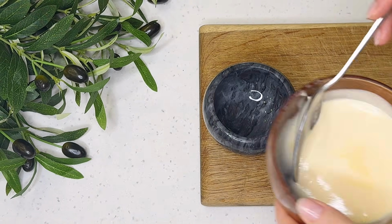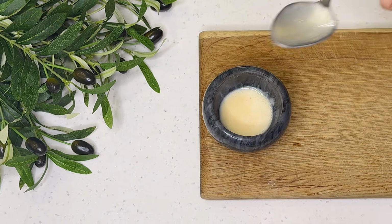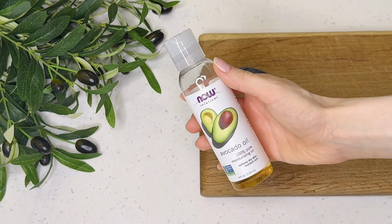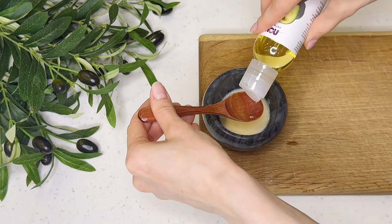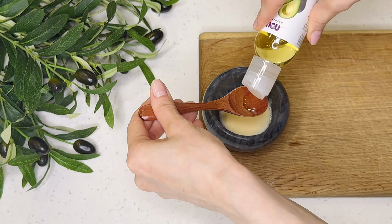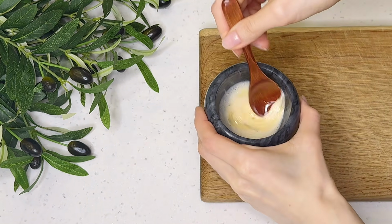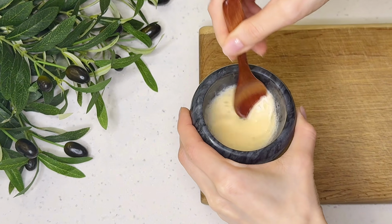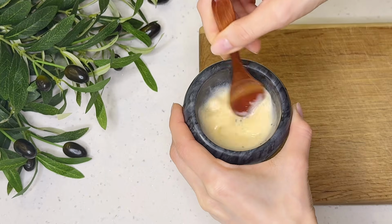Fifth recipe. 1 tablespoon of the egg mixture. Half a teaspoon of avocado oil. Avocado oil is rich in vitamins A, D, and E, and helps deeply nourish and firm mature skin. This mask helps improve skin elasticity, reduce dryness, and support a more youthful-looking complexion.